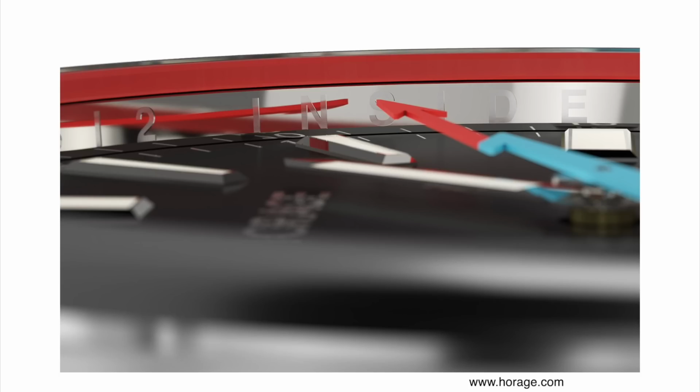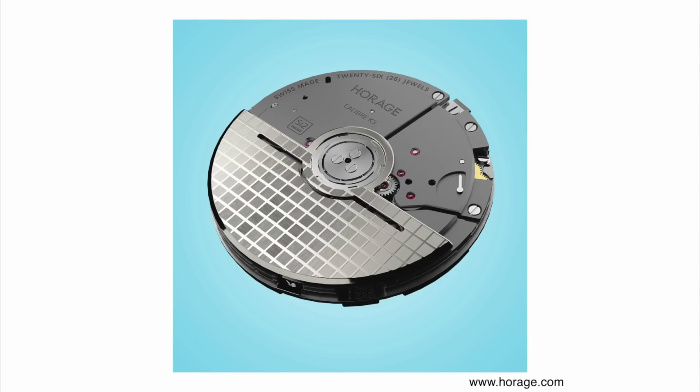In terms of this model specifically, it is not a limited edition. It's available with 2 different dial variations, and it's priced at 2,750 Swiss francs. But I think this model here is more of a demonstration of what this movement can do. At least that's the way I read this release. And that's pretty much it for the watches that I wanted to highlight this week.